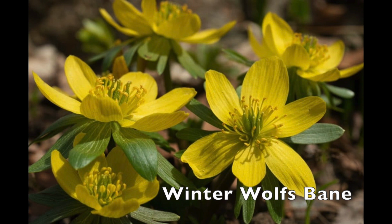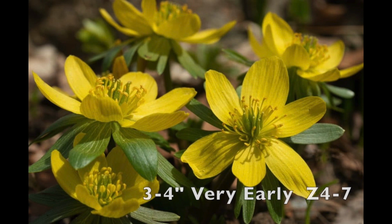Orientalis is the Latin name. It's got a really pretty little cup-shaped yellow flower, a nice little frilly leaf, and it'll open as soon as it starts getting warm. So you're going to want to plant these en masse. It gets 3 to 4 inches tall, zones 4 through 7, and blooms very early.